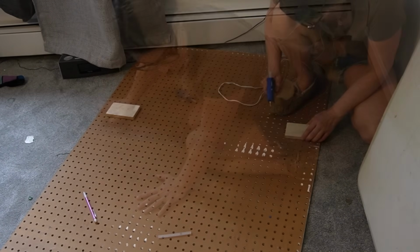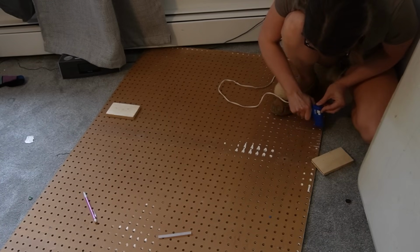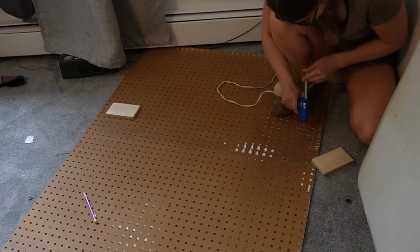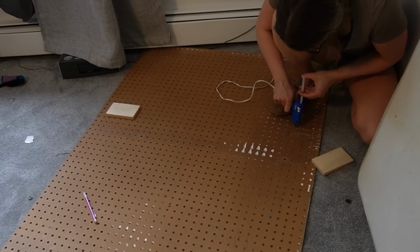I'm installing this pegboard by myself, so I'm hot gluing the wooden pieces so they'll easily be held in place when I go to drill them into the studs. The hot glue is just a temporary measure, and it is not how I am attaching this to the wall. I'm attaching my little pieces of plywood in the places that I'll be drilling through them into a stud.